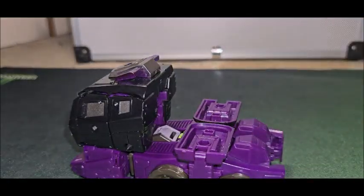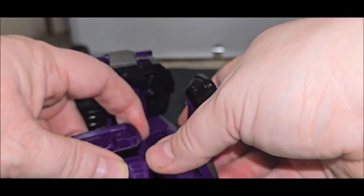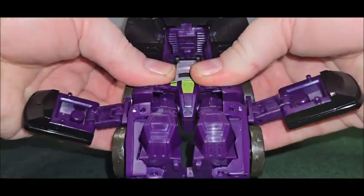So, as I'm talking about it, let's get in there. Basically, you just disconnect the feet. They're just held on by these little posts there and into these ports here on both sides. We get them out of the way. Then we come to this section and we just separate everything up.